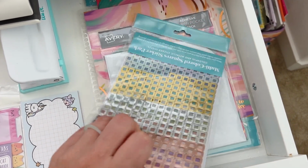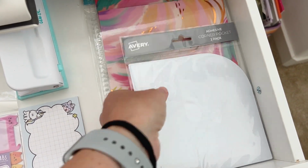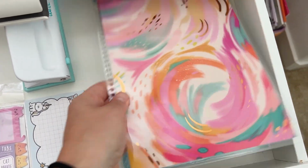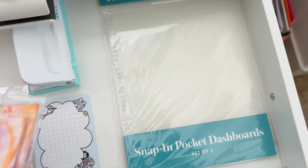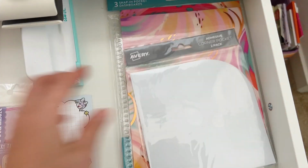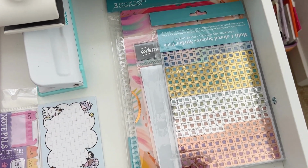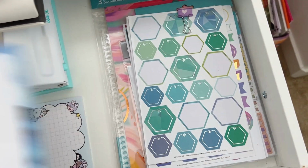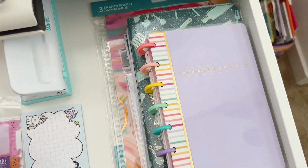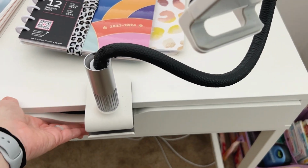These little stickers, some accessories. So the Avery pockets, an interchangeable cover by ERIN CONDREN, and then the snap-in dashboards, because I'm trying to play catch up from the summer and set up some of my planners for July. So that's what's on this side, just the little essentials that I need. I think it works out perfect.